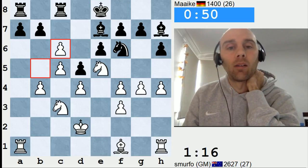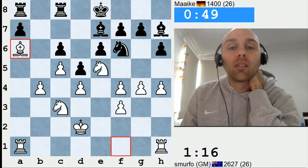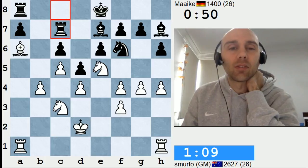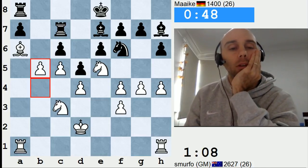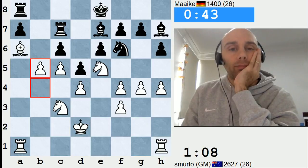My opponent now, he's running into some danger, I feel. I have this move b5, which I think wins immediately, but knight takes c6 is so tempting, though. It's not as good, but it's very tempting. But I'll play the move b5 just because I'm feeling a bit underconfident.